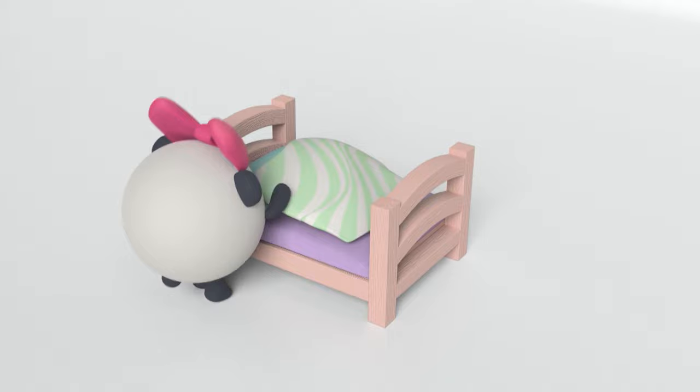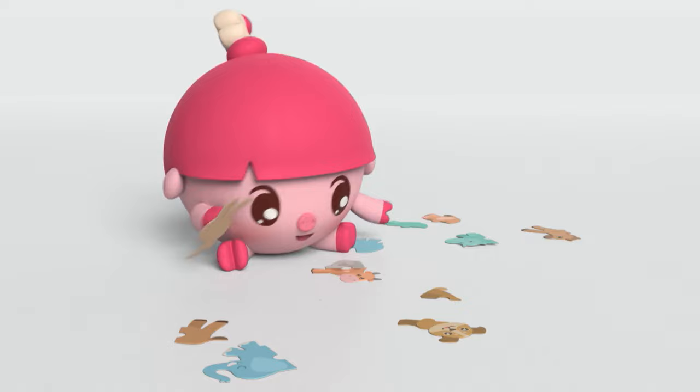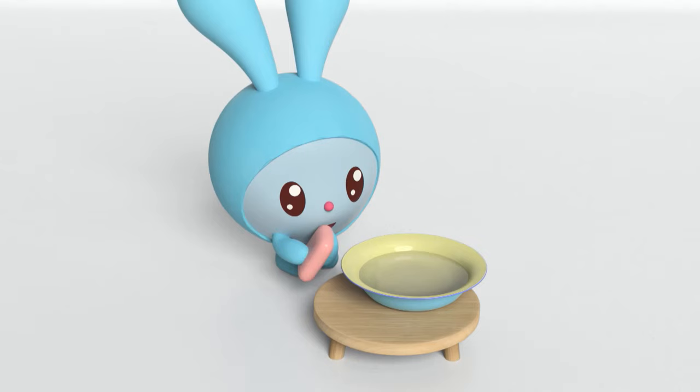All by myself, I can do most anything. Making beds and tidying, I can do most anything. Sliding soap across the floor, finishing a fun jigsaw. All by myself.